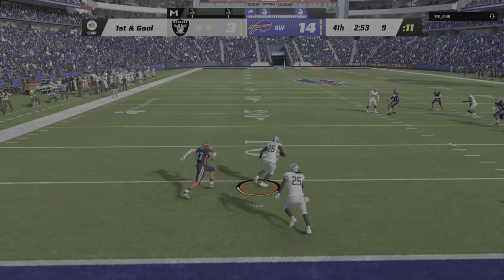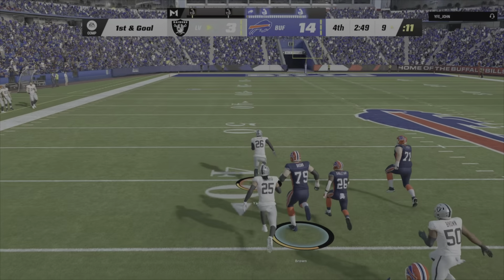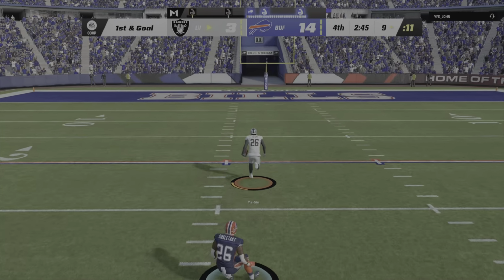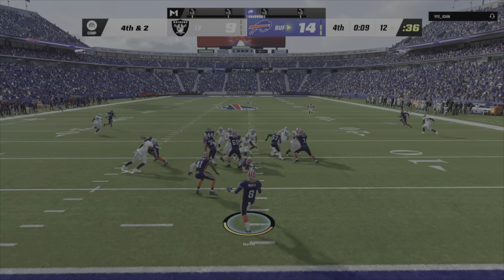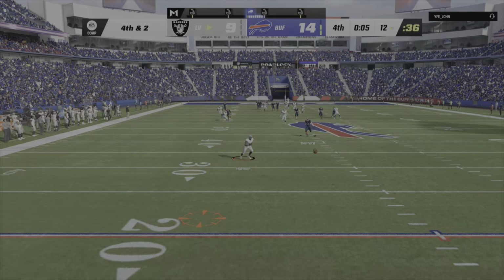And intercepted. Maybe the turning point they need. Picked up by Rocky Sin. He's at the 50. The 30. 10. And he takes this one back into the end zone. Safety here. And he uncorks a beauty. Best of the day.